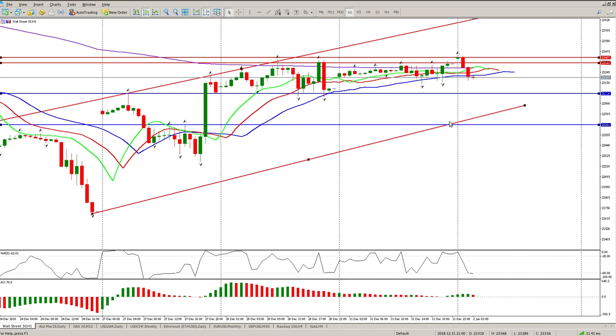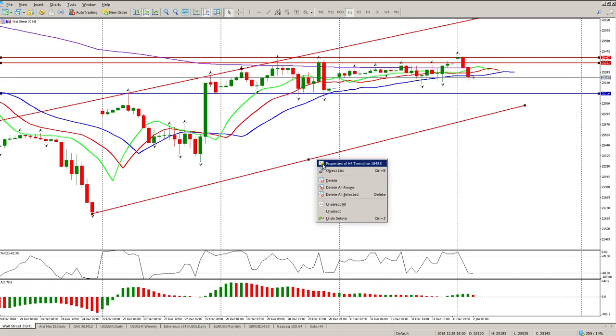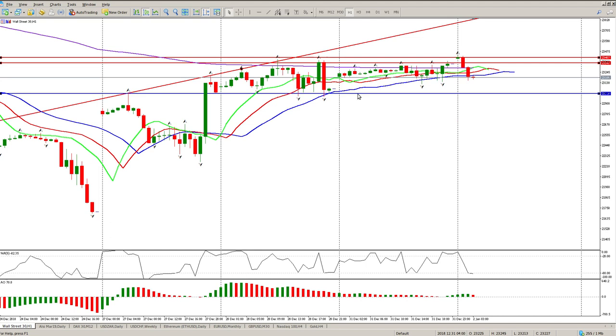Okay, so the big thing for me at the moment is there's no clear direction. So for me, it's sit on hands right now. Okay, and what I'm going to do is just tidy this up so we can just focus on the ones we need to.